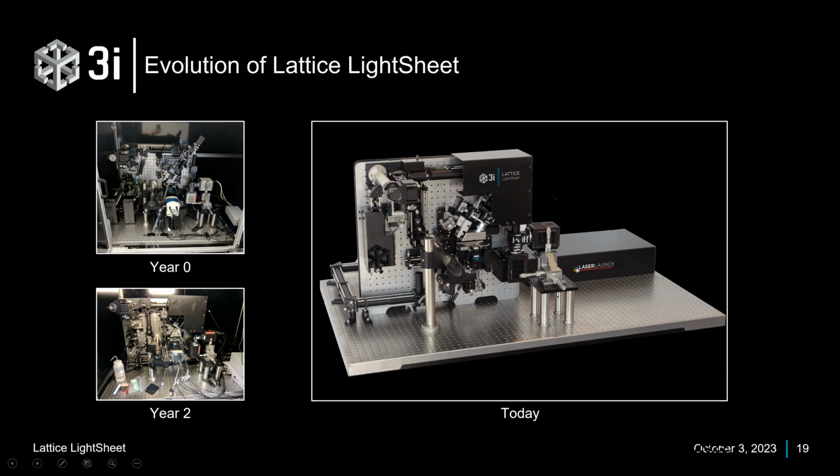I call that year 0. About 2 years into the project, we started releasing some improvements. Internally, this was version 1.5 to us. And a year or two after that, we released what we consider our full version 2 of the system, which is essentially how it exists today.